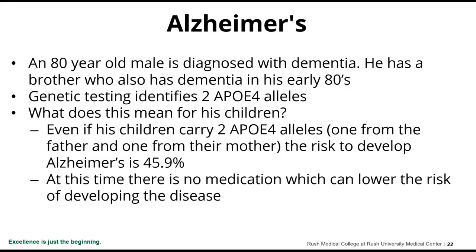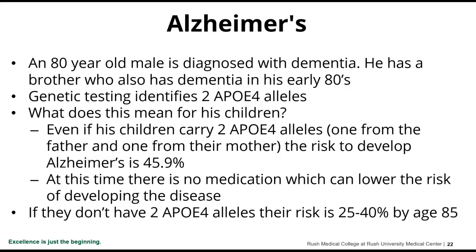At this time, there's no medication which can lower the risk of developing dementia. And this is actually a really important thing. When we talked about breast cancer and things like that, I would be more into doing ApoE4 if there was some type of treatment that could lower the risk. If they don't have 2 ApoE4s, their risk is population risk.